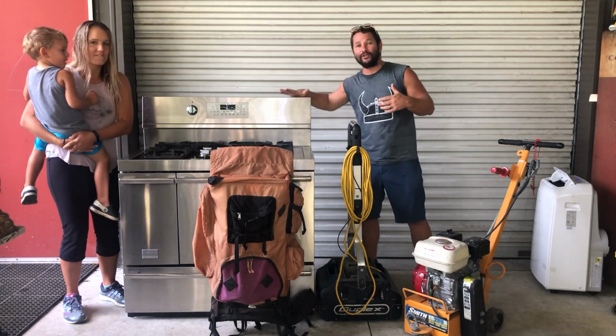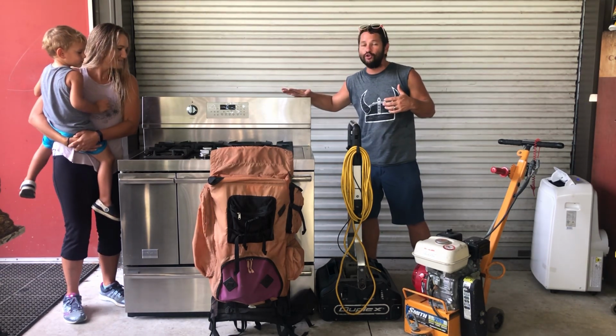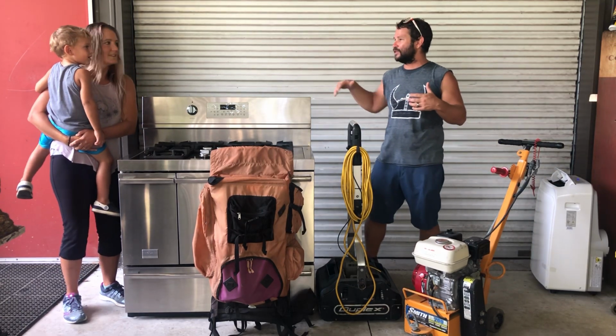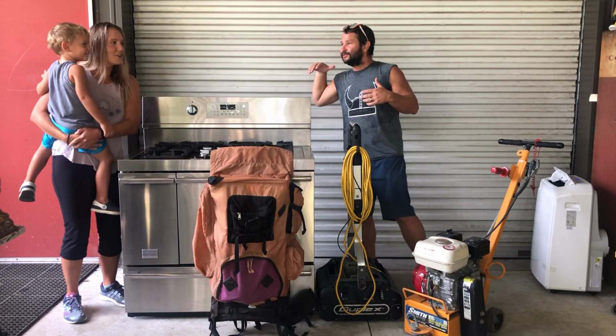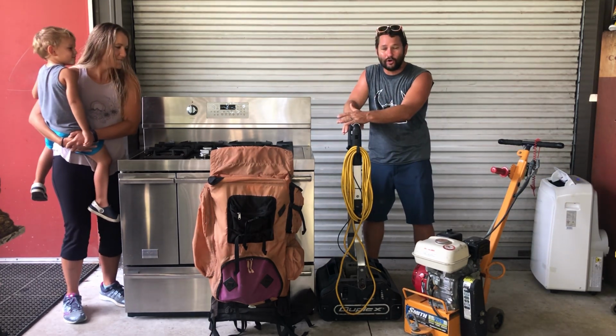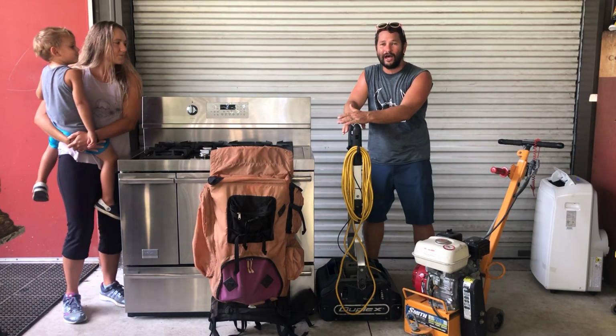This one, we actually bought on the 30-day road trip, and we ended up paying $200 for that bad boy. We actually sold it for, what is this one? $2,800. $2,800.